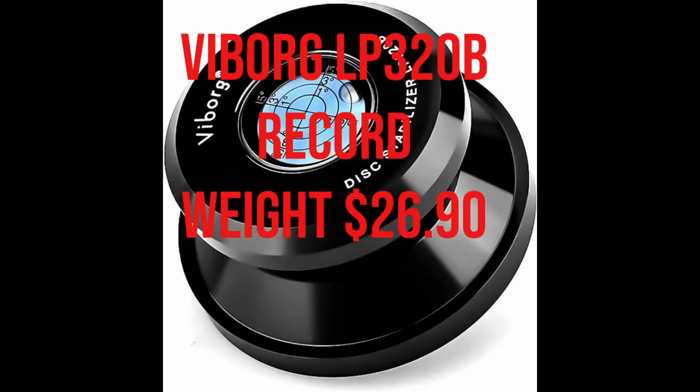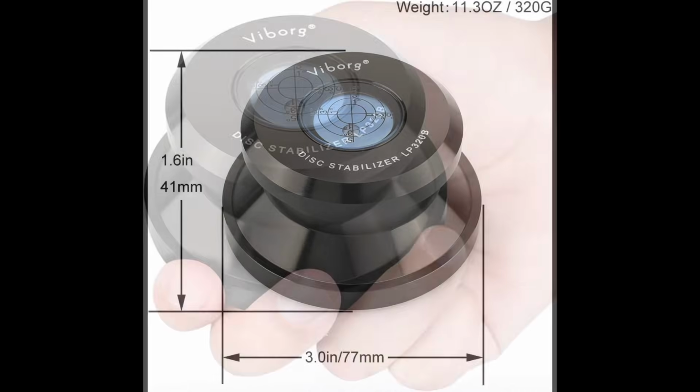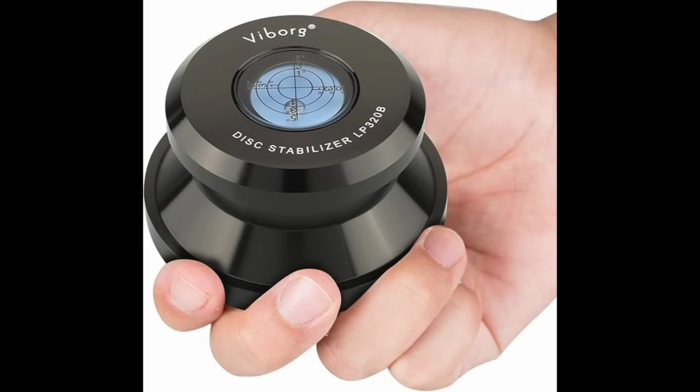The Vibrog LP32B record weight. Now, record weights, the jury's really out on record weights. I have quite a few. I'll show you the other pictures of the ones I have here. They get very, very expensive. They can be really heavy. They can be kind of light. Ideally, they're a little bit heavy.